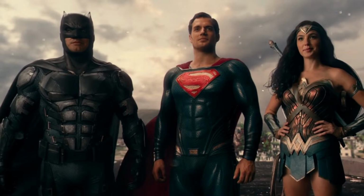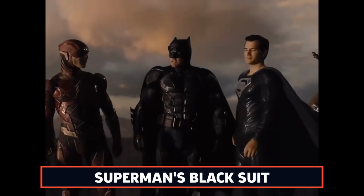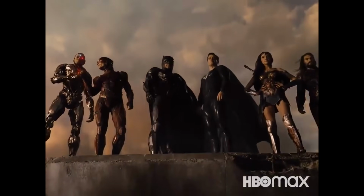In the theatrical cut, Superman's suit is the traditional one we're all used to. In the Snyder Cut, it's black and silver. No reason is given in the film for why, so we have to assume that Superman is simply feeling emo after his death and resurrection.